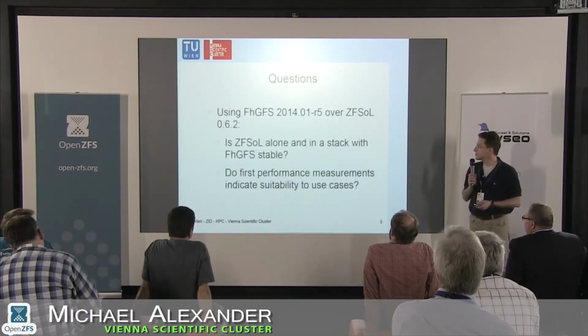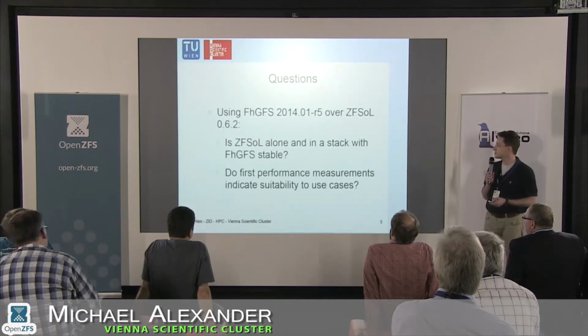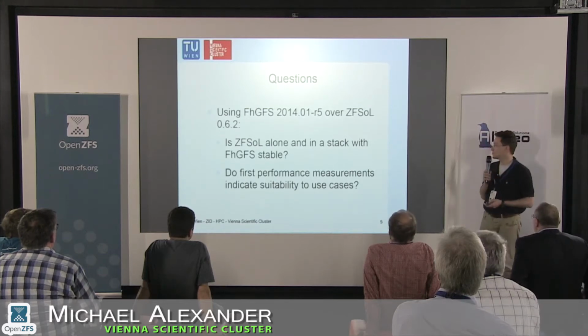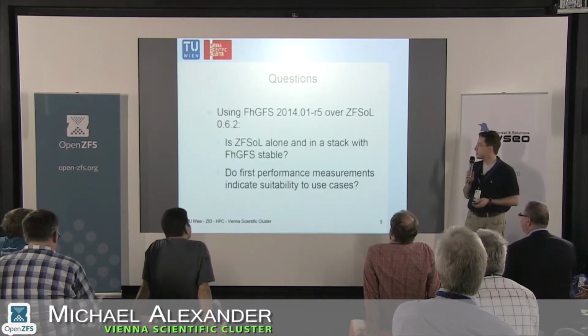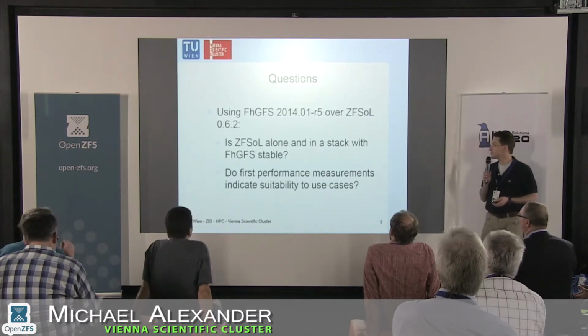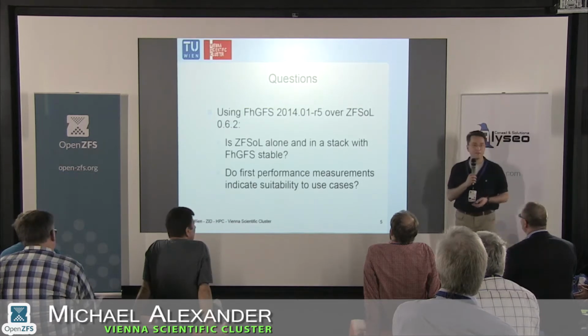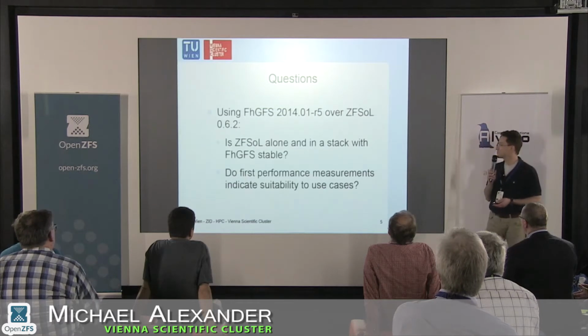The environments will all be using ZFS 0.6.2 on Linux. We love Linux. We're Scientific Linux users, and we're all over Linux. For the parallel file system we use the Fraunhofer Global File System, FhGFS as it used to be called, and now it's called BeeGFS. There's a bee symbol apparently which now comes with it.